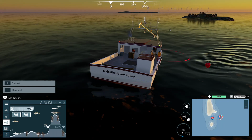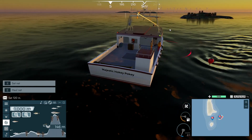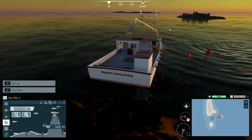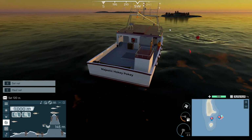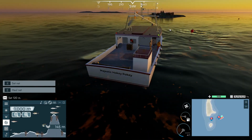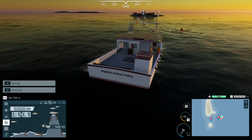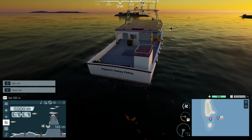Alright, looks like we're going to have to go backwards now. I apologise about that cough, guys. Let's see. It looks like we've got some swordfish. Okay, this isn't going well at all, is it? It's not going well at all for us.